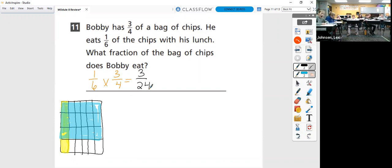If I counted this, I would have 1, 2, 3 out of 4, 5, 6, 7, 8, 9, 10, 11, 12, 13, 14, 15, 16, 17, 18, 19, 20, 21, 22, 23, 24. 3 of 24, 3/24.